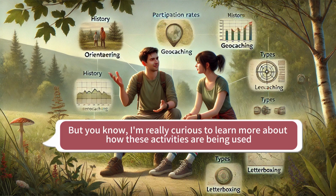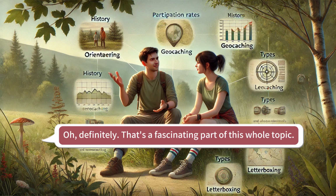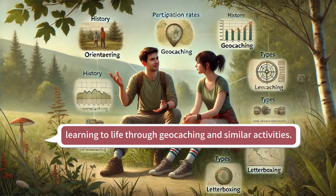But I'm really curious to learn more about how these activities are being used in education. Can we dive into that next? Oh, definitely. That's a fascinating part of this whole topic. Get ready for some really inspiring and creative ways teachers are bringing learning to life through geocaching and similar activities.